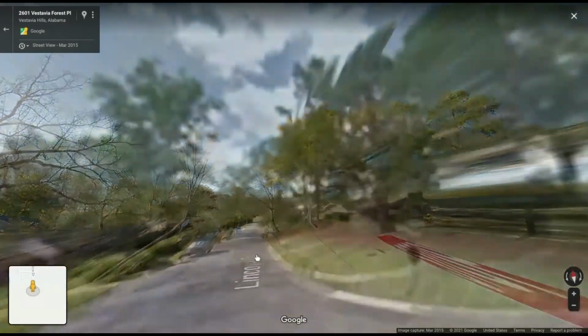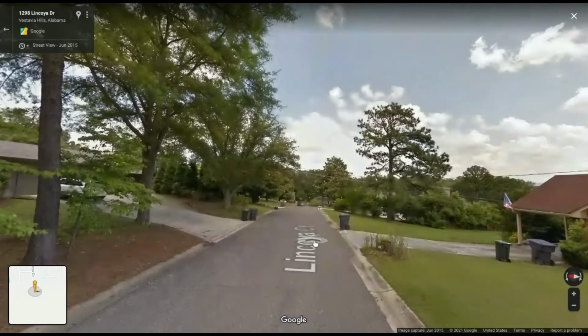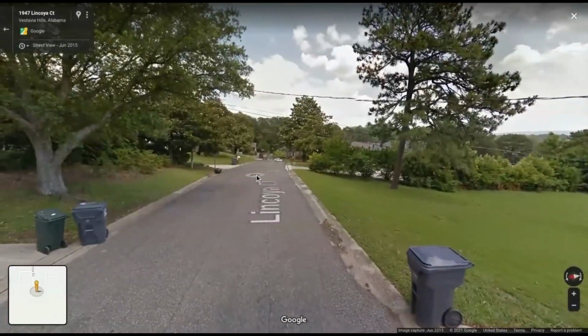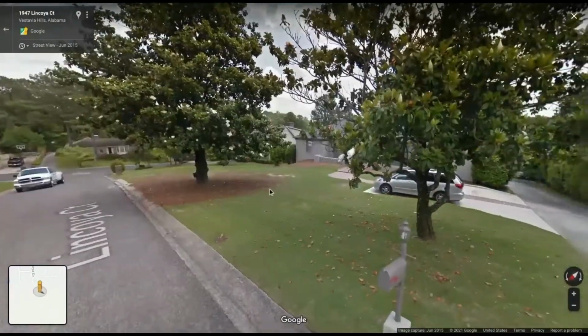You're such a central location, right? You're just right down the road from the zoo. You're just right across the mountain from downtown. So if you're going to be working downtown at UAB, it's really a great location to get to.